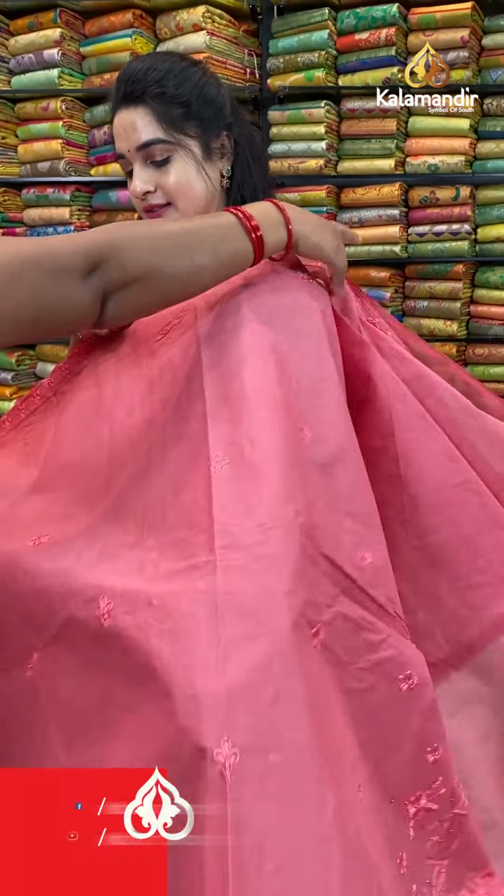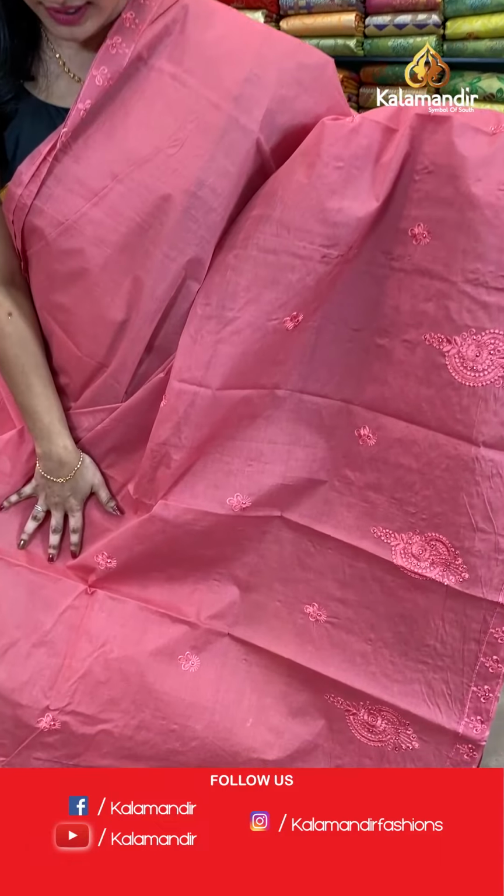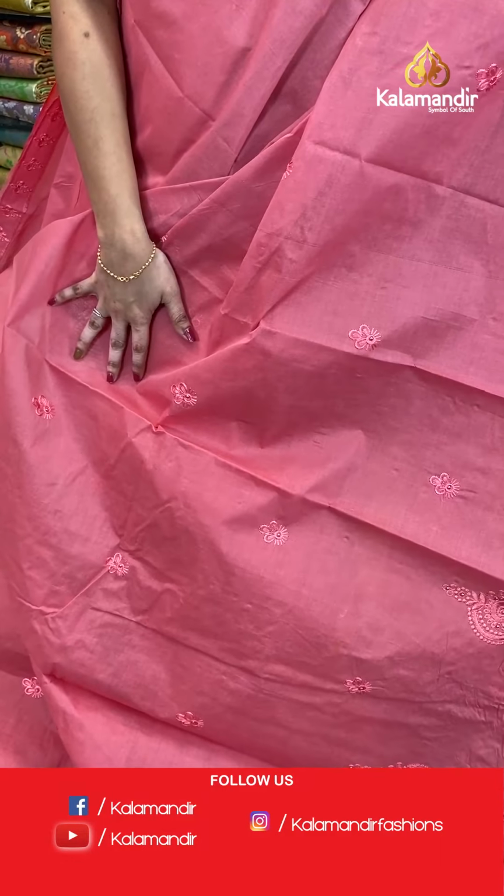Let's check one more saree from the same collection. Light peach color, same pattern. Beautiful pattern and beautiful colors from this collection.